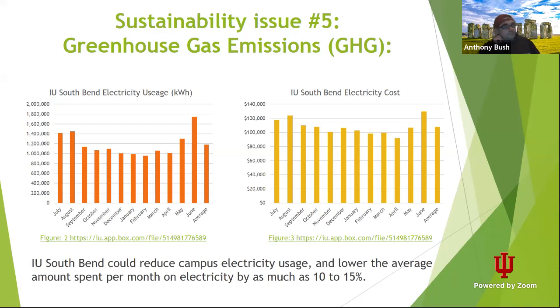Sustainability issue number 5 relates to greenhouse gas emissions. Based on IU South Bend's energy bills, IU South Bend purchases all required electricity for campus operations from fossil fuel sources. Many of the lights throughout campus are lower performing fluorescent or incandescent, which have shorter average life spans and require more energy to operate than smaller, higher performing fluorescent and LED lights.